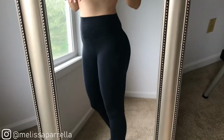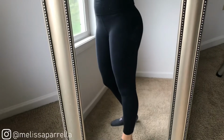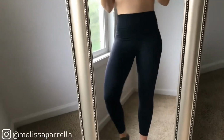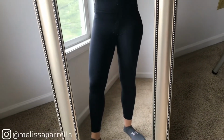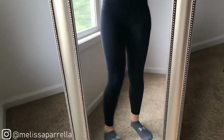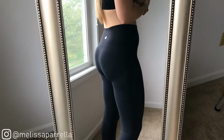But anyway, I am very, very impressed with these. I have continued to wear them. I like wearing them. Extremely comfortable. If you wanted to compare the material on these, LuLaRoe is the closest thing I can think of. They are pretty flattering. They have a little circle in the back. You can see my cellulite a little bit through them. Again, they're not super thick. They're not really compression.